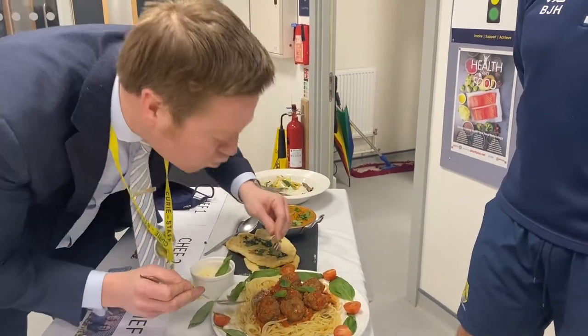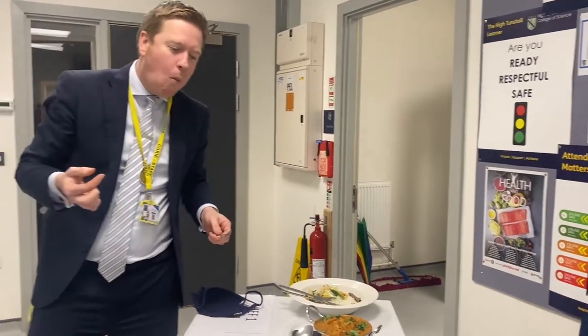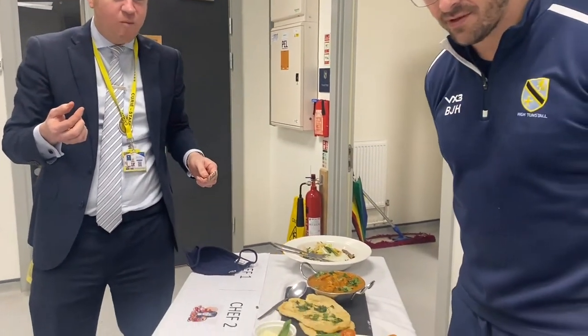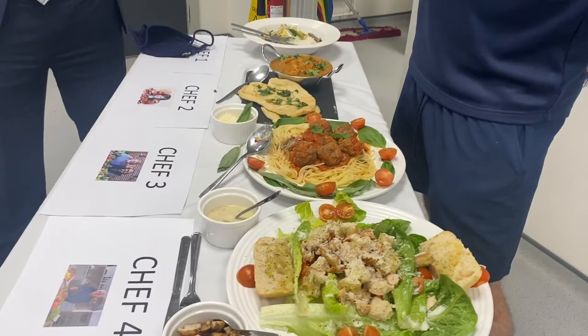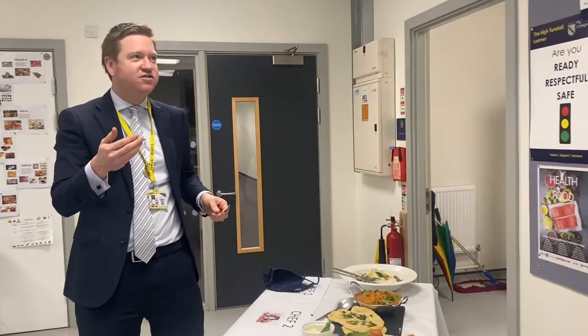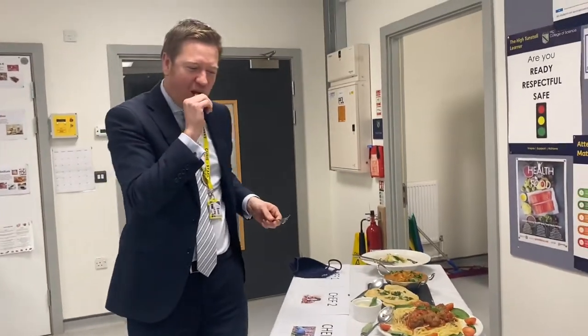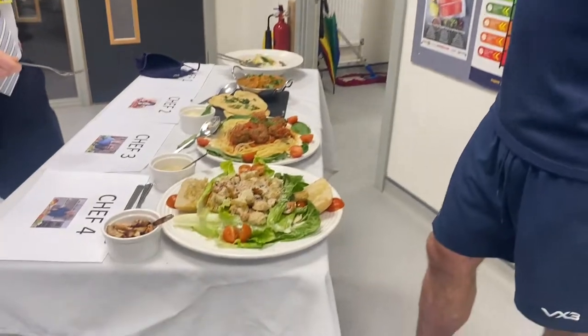How are you finding eating stood up? Is it hard eating stood up? I think it's a skill, yeah. Master Chef, isn't it? You know what I mean? Okay, you happy with that? Very nice. Very tender meatballs. Lovely. This is hard to judge, this. I know, all the pressure's on. All my favourite foods all in one. Okay, we'll move on to plate number four.